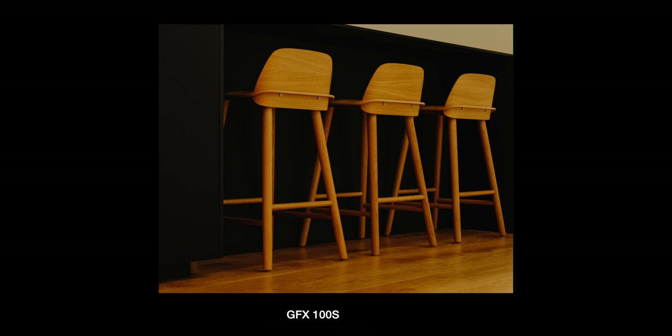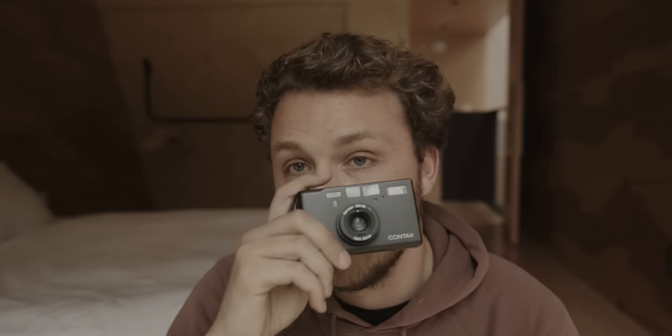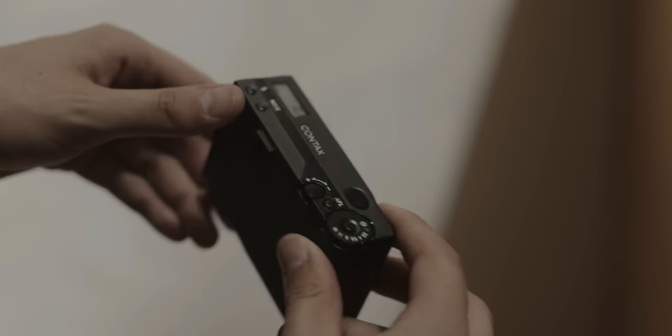Now with all that being said, I probably won't be shooting too much on the T3 for the next couple days, but I did just want to update you guys that I am going to be shooting with it quite a bit throughout the next week or so.